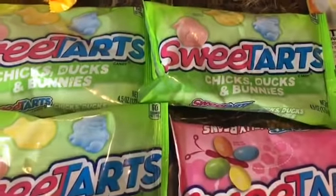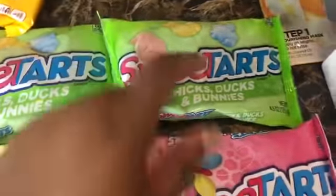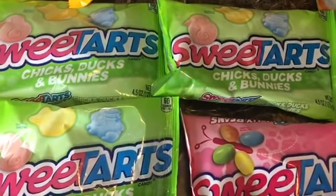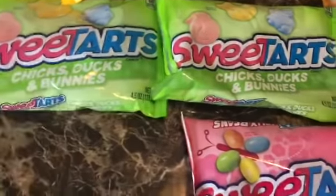But these are 50 cents with that coupon. A dollar off two, so each bag of Sweet Tarts was 50 cents. And the coupon scan, no problem. It went through. 50 cent bags of candy. Four of them.